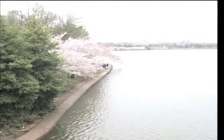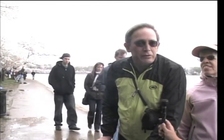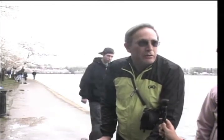It wasn't just first-timers down at the Tidal Basin. Local residents also braved the downcast weather to take a leisurely stroll under the trees. "Even in this gloomy day, they still look great, and we've been here when it was raining. So the fact that it's not raining is good, but we like them no matter what."